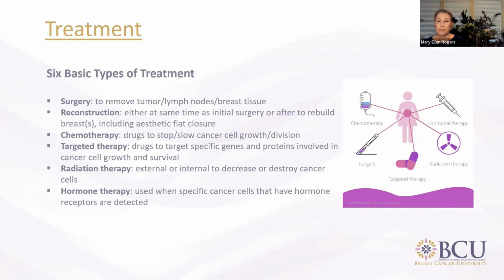there are two main types: breast conserving surgery, also known as a lumpectomy. That will remove the cancer, but not the breast itself. How much of the breast is removed will depend upon factors such as the size and location of the tumor. Mastectomy removes the breast, which means the majority of the breast tissue is removed, including additional nearby tissue.